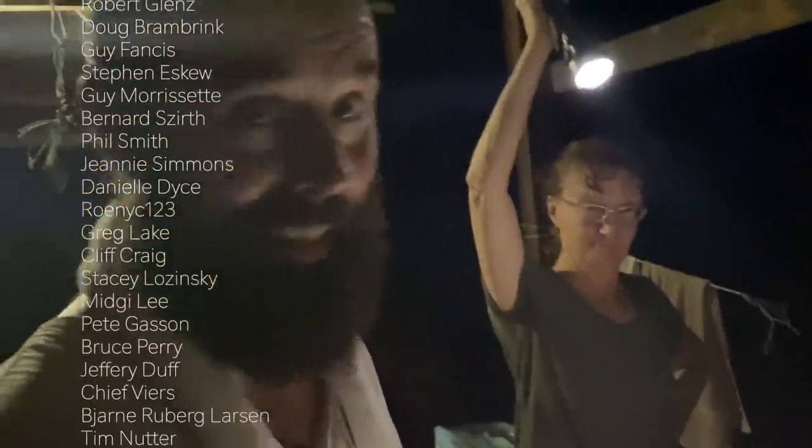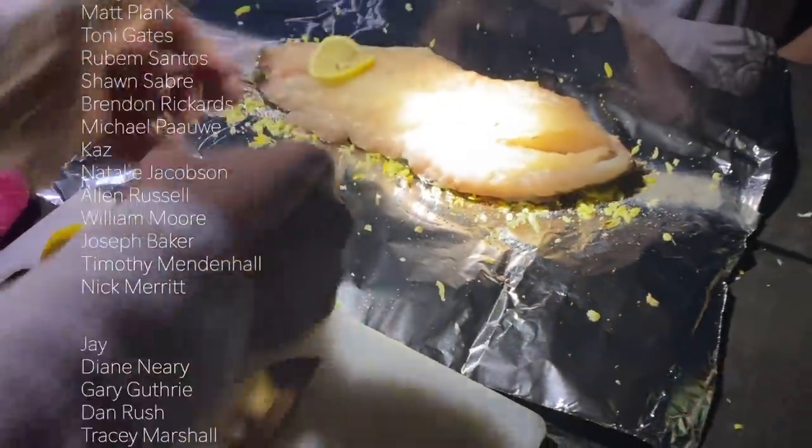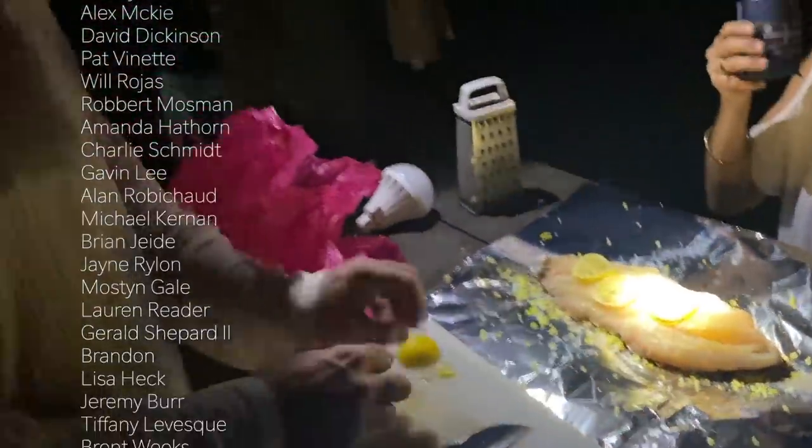A bit of everything. Culinary delight. Lemon, garlic, ginger. Salt, lemongrass. Special sauce. Yeah, the special sauce, pepper. Bit of Jono sweat.